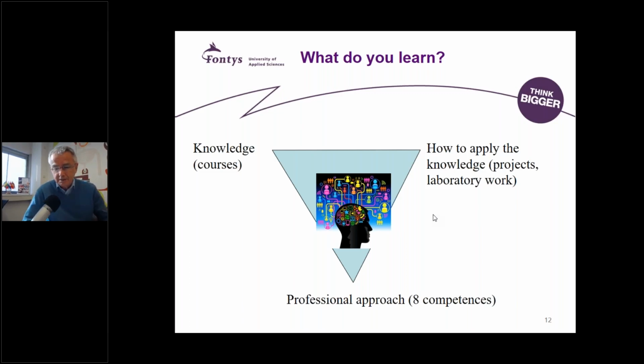Normally, a starting engineer needs to fulfill certain competencies, in total 8. Very important competencies for a mechanical engineer are analyzing, designing, realizing your ideas, monitoring all the things you're doing, managing, giving advice, and doing research. All these competencies need to be developed to a certain level. And for some of these competencies, it's the highest level.